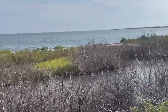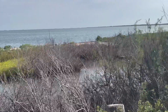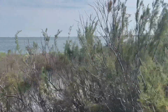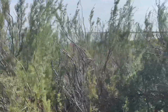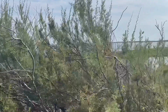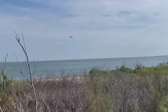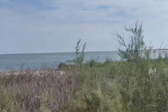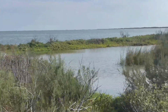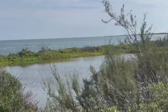You can see some debris, some wooden planks and stuff from time to time in here, washed in from storms. But there's not a whole lot, so they must get in here occasionally and clean it up. I don't see a lot of trash in here, which is nice. I've seen a couple pieces, and that's about it. I don't know if you guys have noticed, but hundreds of little white butterflies throughout here. There goes one. Yeah, really nice over here.